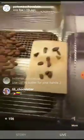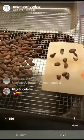Burracow Chocolate says, use cocoa butter for your hands. That sounds like a suggestion.